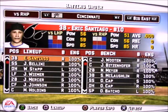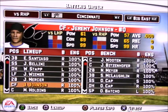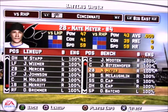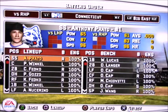So these are updated rosters. This is going to be for 2020, but it's 2019 right now when I'm working on these. So shooting this video on August 28th, and I actually just wrapped up the Big East, so I just finished that off. So take a look here, and then we'll go take a look at UConn.